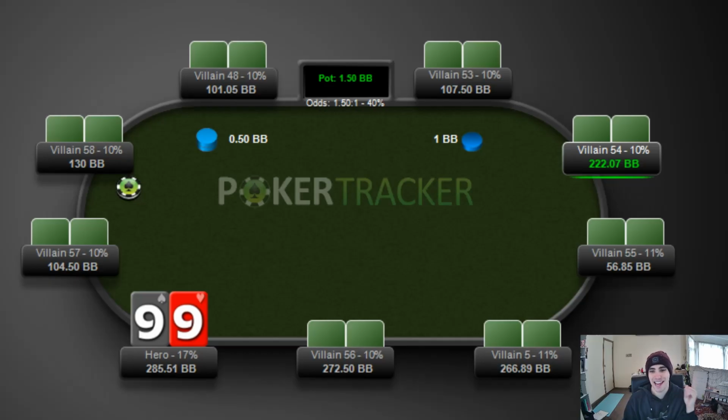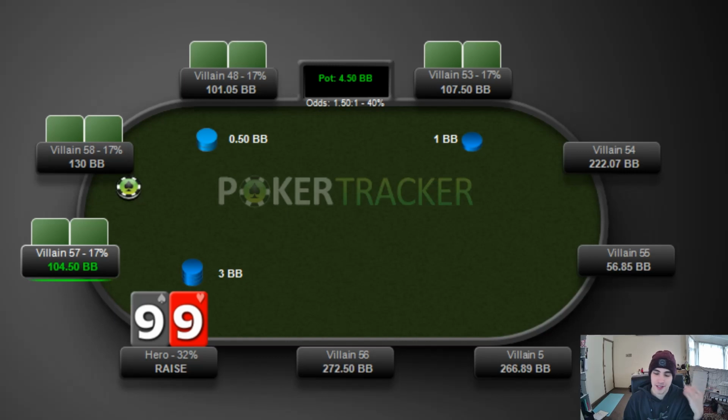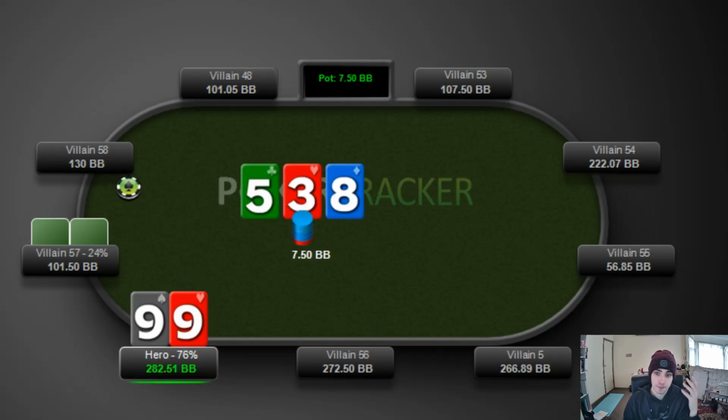Okay, last interesting hand for the session, but I promise you we've got a doozy to cap it off. So the action folds to me in the hijack with pocket nines. Go ahead and open it up for three. Then a loose aggressive opponent in the cutoff calls. And we go heads up to a flop.